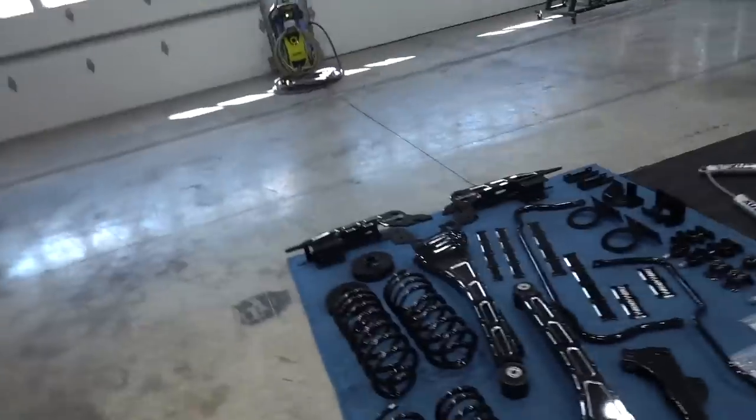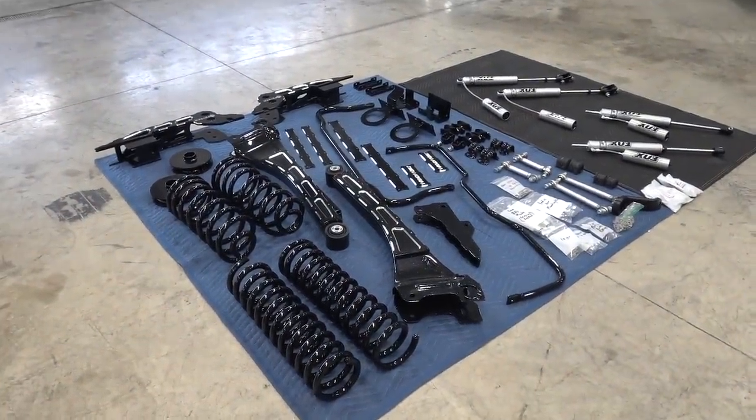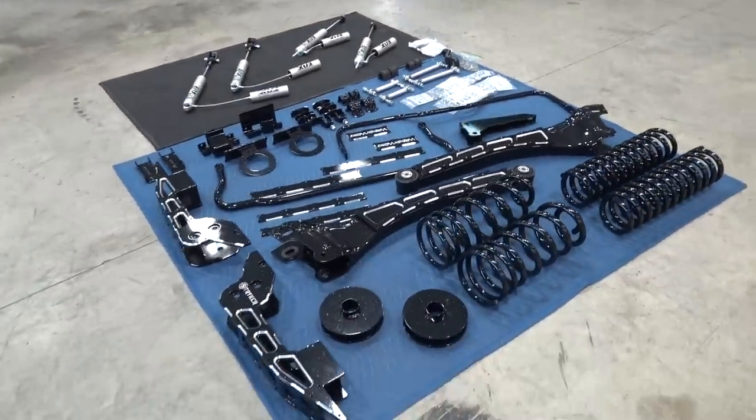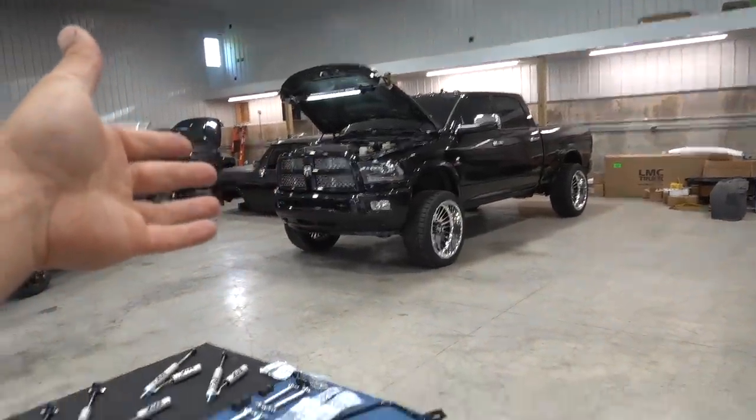It should look killer. But there we have it. There's your intro. That's what we're getting into today. We're gonna see how this kit installs, how it rides, all that stuff. I'm not sure exactly how far we are going to get. The truck needs a bath, which we're gonna take care of, but very excited.